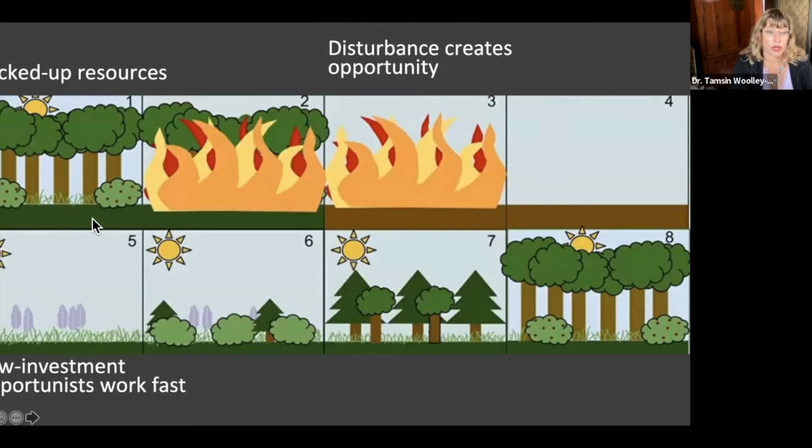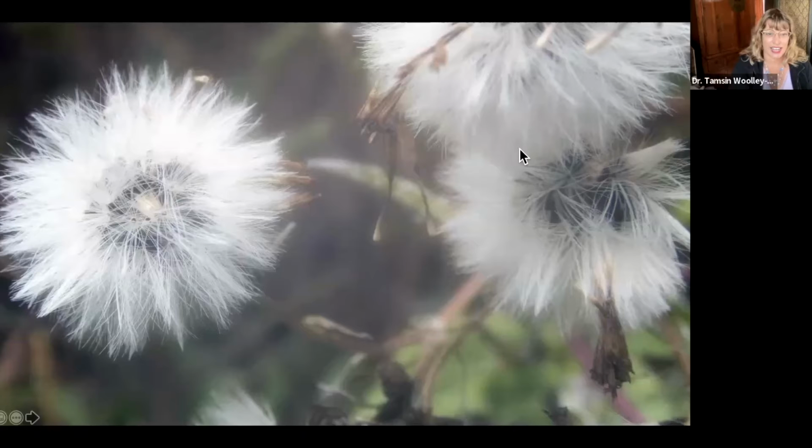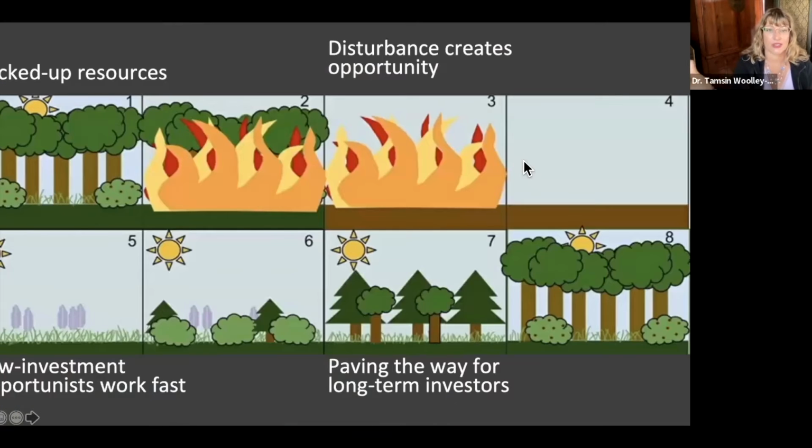So you see those opportunists can now come in. And this is Harry's favorite, the dandelion, perfect opportunist, and creating conditions conducive to life for other creatures. And then that opens the way for these long-term investors. So what you get actually in a patch is all these different patches that are in different states of maturity. And that increases the diversity.